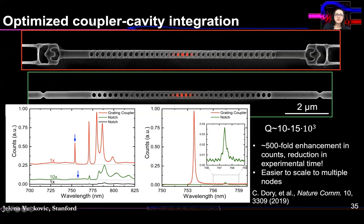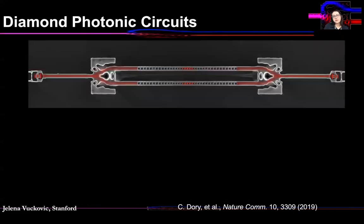Instead of that, in the same footprint, you can optimize these grating couplers. They're optimized with our fabrication constraints for diamond, which is 100 nanometers minimum feature size. They're fully suspended, and this already has efficiency of about 30%. So after 1 second of integration, you see a beautiful peak that is clearly a cavity resonance. So you can achieve much larger enhancement in counts, reduction in experimental time, and this is clearly enabling you to scale to multiple nodes. And we're actively working on that, in particular in terms of scaling to more complicated circuits or incorporating quantum emitters, as is important for a variety of applications.